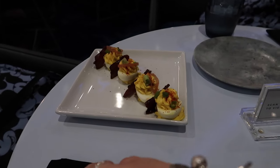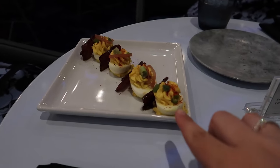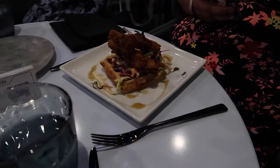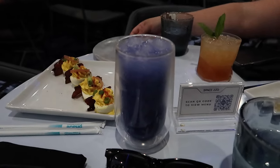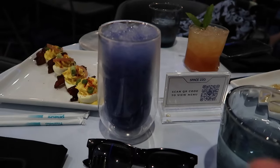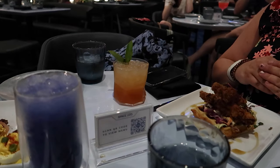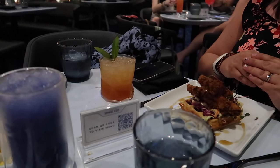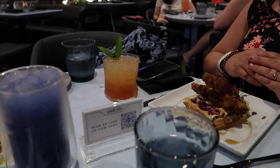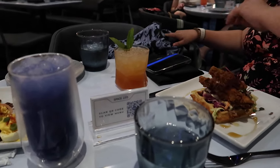Our food has arrived, so we've got the deviled eggs here, which have got some bacon slice on them. I believe this was $18, and then we've also got the chicken and waffles. And the drinks have also arrived, so we've got mine, which is the planetary punch, which is like a pina colada but blue. And then Emma's got the nebula, which she asked if they could swap out for rum, but they couldn't. But the lady said try it, and if she doesn't like it, we'll get something else. So, let's crack on and see what we think.